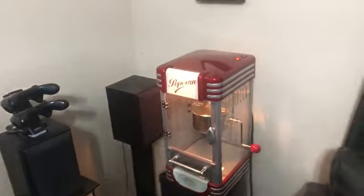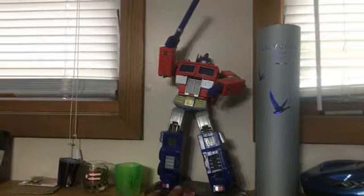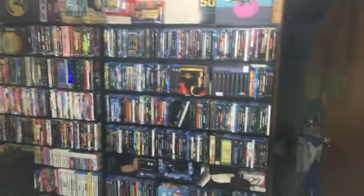So yeah, as you guys can see, I do make my popcorn and stuff like that. Yeah, that is my Optimus Prime. All we need is a little energon and a lot of luck. So yeah, that's my Optimus Prime. I'm a huge Transformers fan and stuff like that. So that's primarily it.